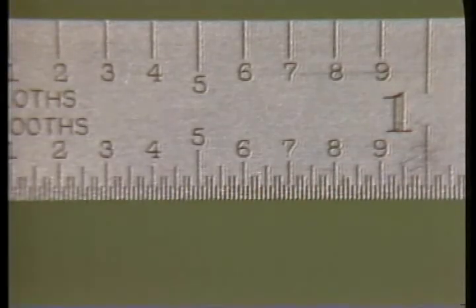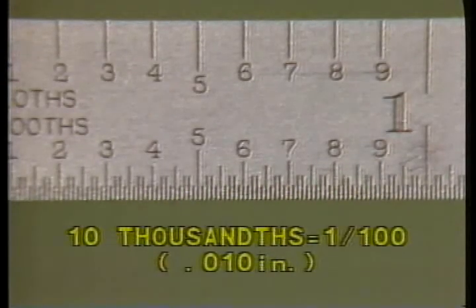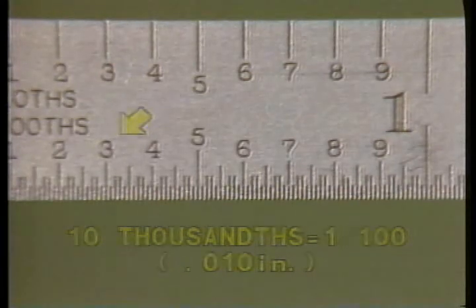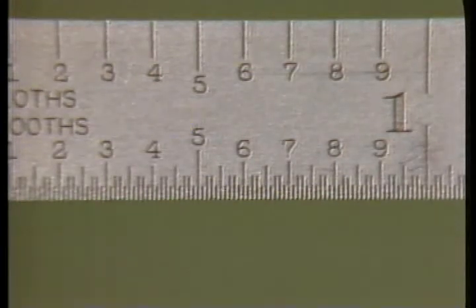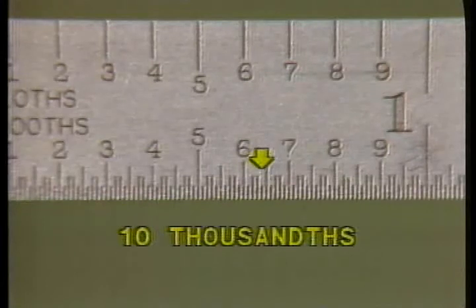Increased accuracy is achieved by using the other edge of the scale with markings down to hundredths of an inch. Remember, each hundredth equals 10 thousandths of an inch. Once again, every 100 thousandths is numbered. 500 thousandths is given a longer line to indicate it is the 1/2 inch line. However, between each number indicating increasing 100 thousandths, there are smaller lines that show each 10 thousandths increment.